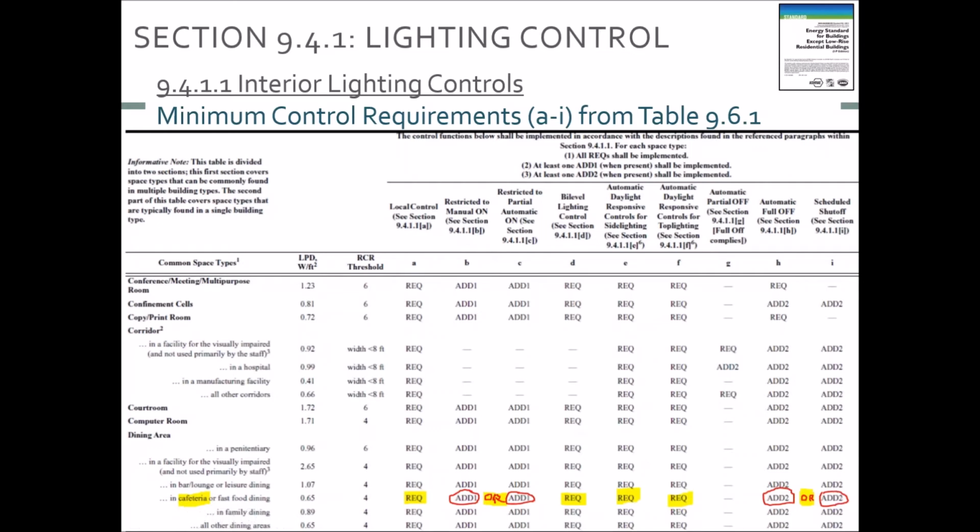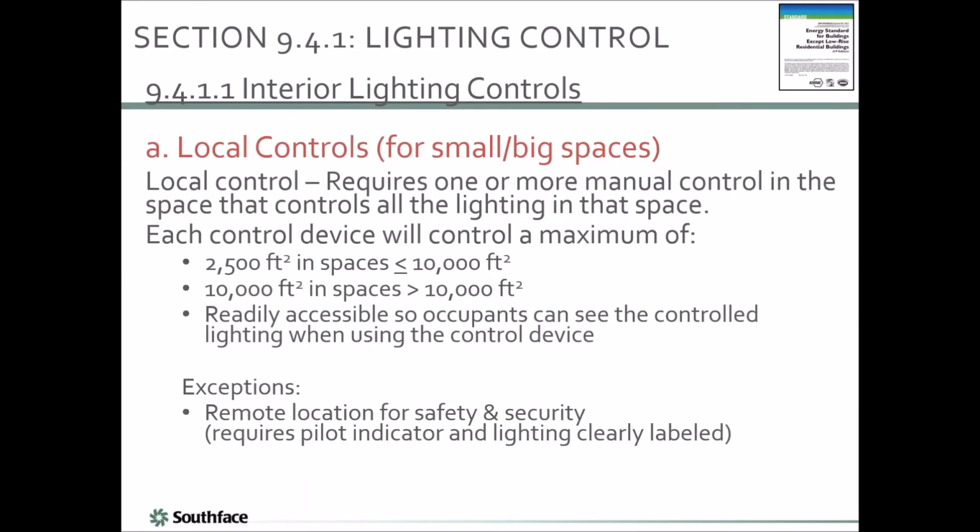So anyway, it's a great concept, what they did. It's definitely complicated the way they laid it all out. But it's really good. They're trying to make you be thoughtful in how to apply lighting control. And this is just these columns. I'm going to go very quickly.